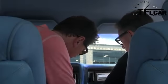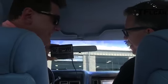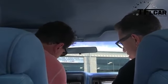This is like a time tablet. Check this out. Look at this, dude. You believe it? Is that a radar detector? That is a radar detector from 1978. I wonder if it still works. Let's plug it in. We know the lighter works. There's the lighter. Okay, let's see if it works.